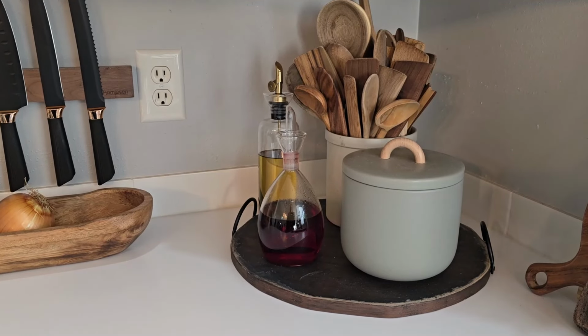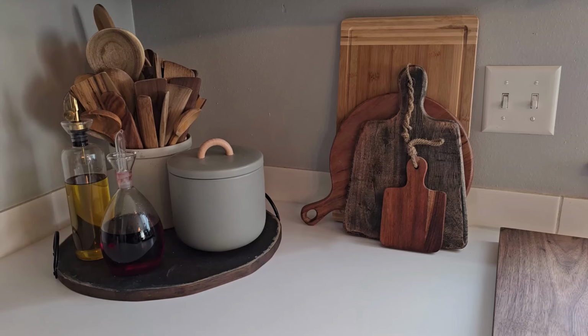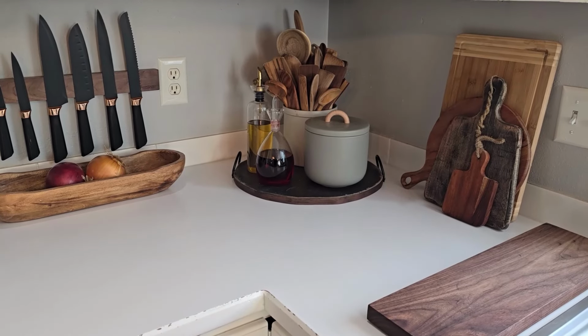I really do love my tray in the corner, and I like to have the canister here, which has my favorite teas in it, and all of my favorite wooden utensils. I love to use wooden utensils when I'm cooking. And I also have another, because I like to use 2 different oils while in the kitchen, so I have both oils easily accessible on this counter space. And of course, we can't forget the knives. We have to have our knives easily accessible as well.